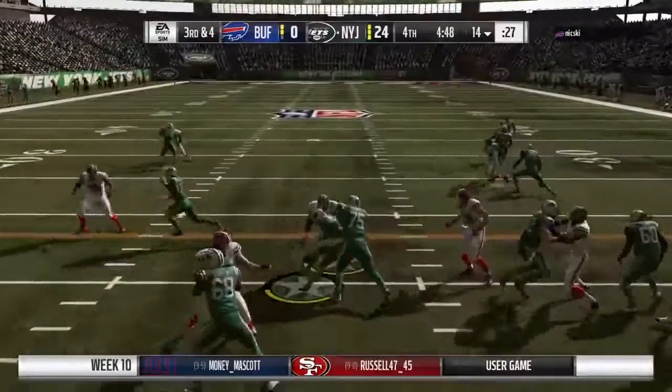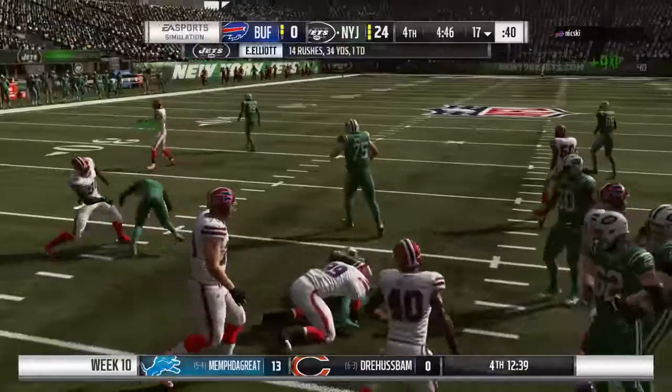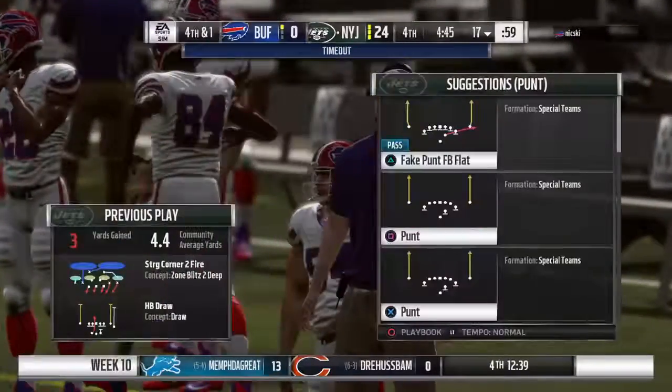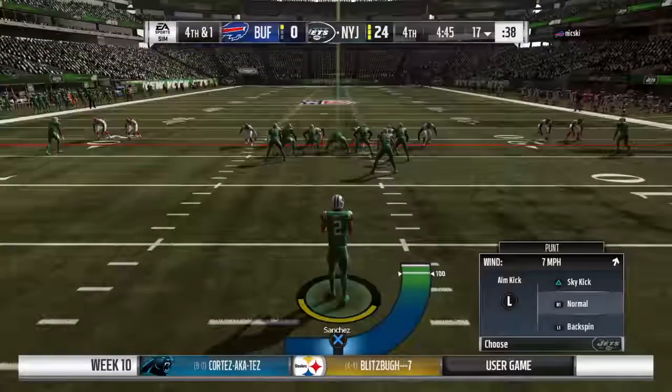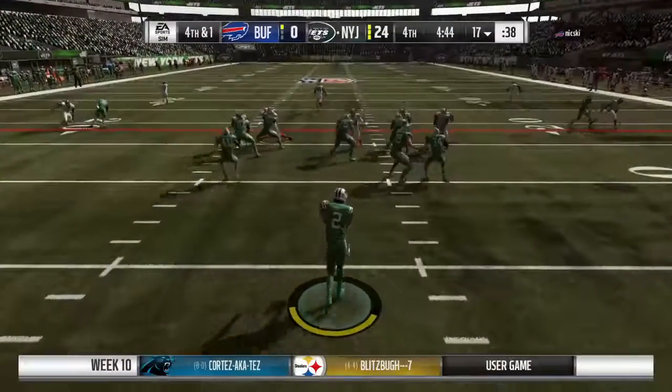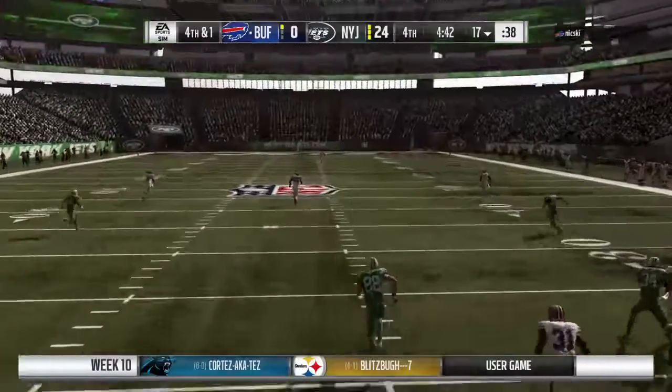On 3rd down, Elliott. And a short gain across the 15 to the 17-yard line. Now the Bills will take another timeout. That's going to be their 2nd. They'll be left with 1 more plus the 2-minute warning, and we'll be back.